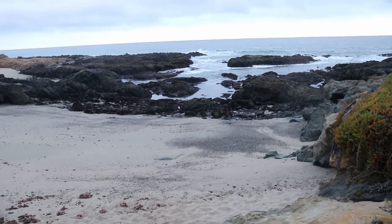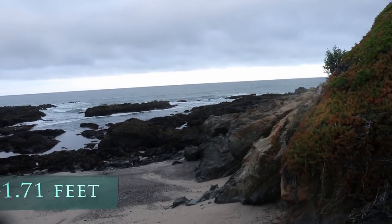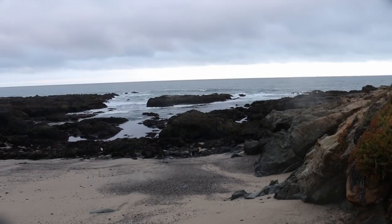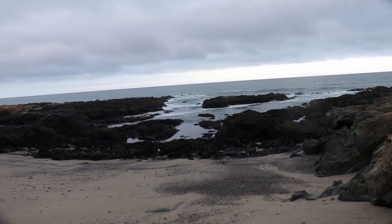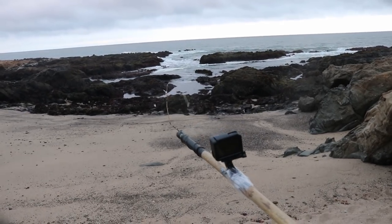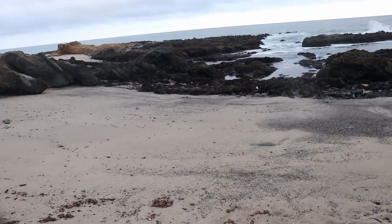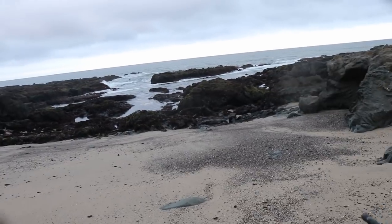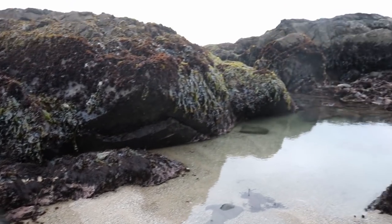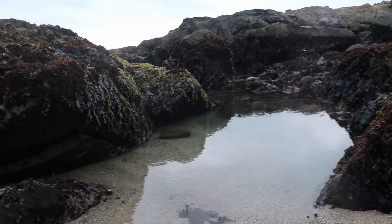Woke up at 4:30 in the morning, out the house by 5, got here at 6, and low tide is a -1.7 at 6:30. And so I have a couple hours to poke around with this pole, attached the GoPro on there, just so you guys could possibly see what bites. Pretty excited. It's a great opportunity to come and check out these tide pools and see what types of things are exposed when the tide gets really low like this.